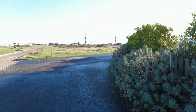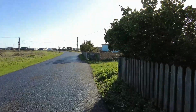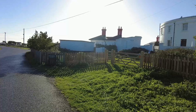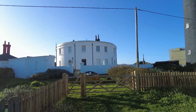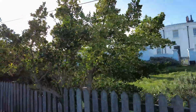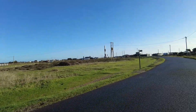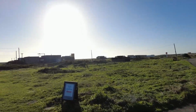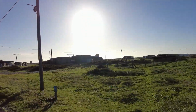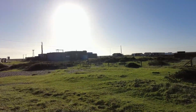It's obviously popular for dog walkers as well around here, unfortunately. Easy now. And this one's actually called the Roundhouse, funny enough. Unusual place. Interesting to have a look on the inside. It's a beautiful calm day though, in amongst the wind obviously, but it really is a lovely day. And it's got some really unusual buildings. Probably very futuristic even in that day.